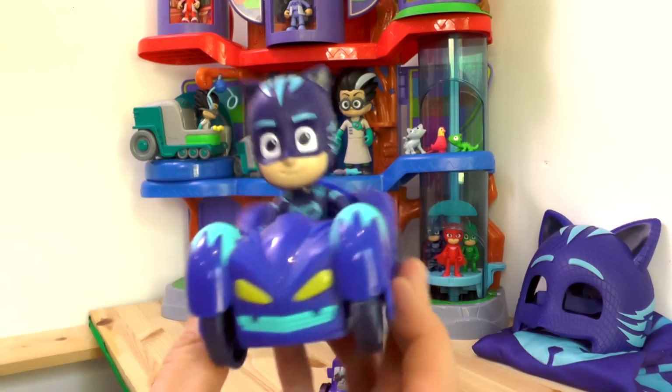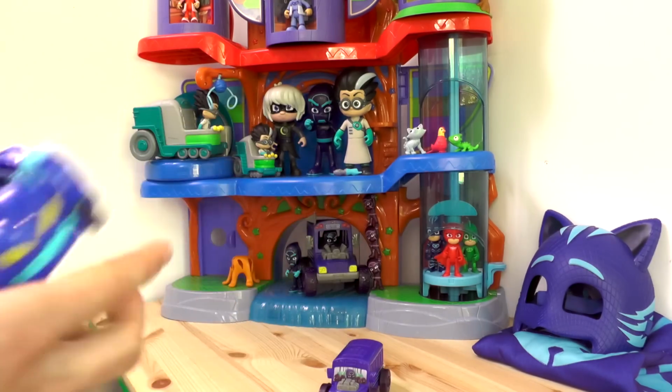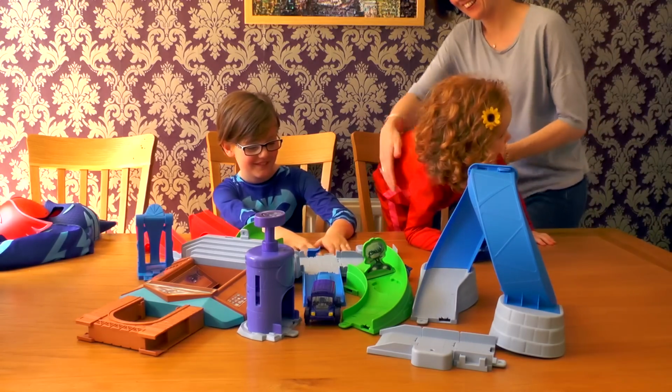And you also get a Catboy car as well. What's nice about this is you can take Catboy out, so it means you can put other toy figures in and make them race around the track and watch out for the loops and everything.